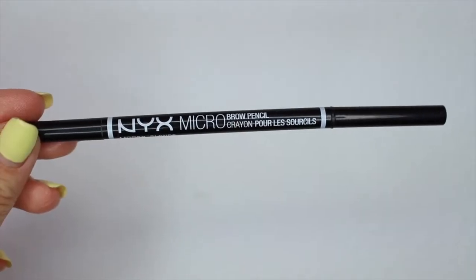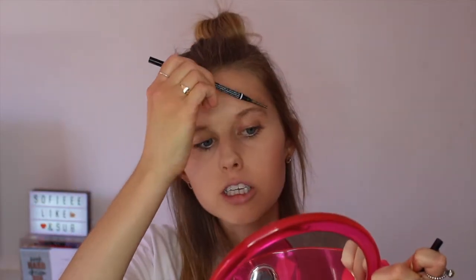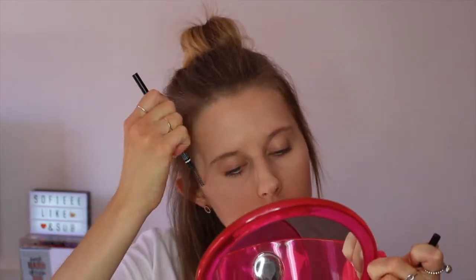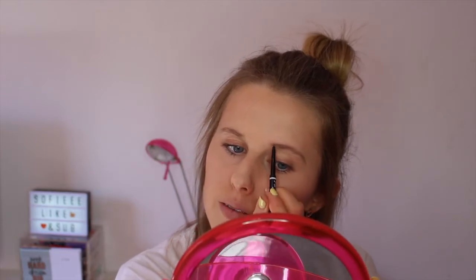Then now for eyebrows, I'm going to be taking my NYX Micro Brow Pencil in the shade Blonde, and I'm just going to start by using the little brush that it comes with to just brush through my brows. Before then now actually taking the eyebrow pencil and just sort of lightly following my natural brow line. I'm not one for dramatic brows, I just sort of like a general bit of natural shaping, but I definitely need something because my brows are pretty non-existent without it.